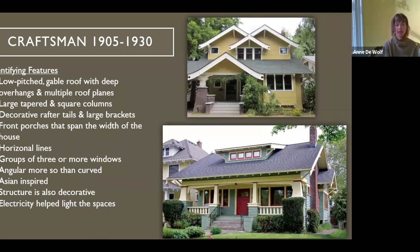Decorative rafter tails and large brackets. So rafter tails are what comes past the roof, the rafters that come past the main wall and extend past the exterior wall, and were cut into beautiful shapes in these craftsman style homes. Brackets were often beautifully shaped. Barge rafters were shaped in Asian style, pagoda style detailing. The shaped double pitched roof, only it's steeper and then shallower, was influenced by the Asian style architecture.